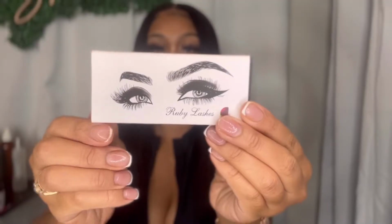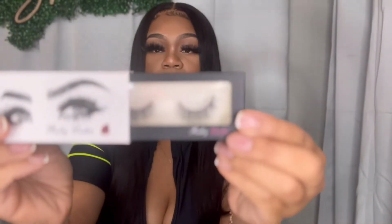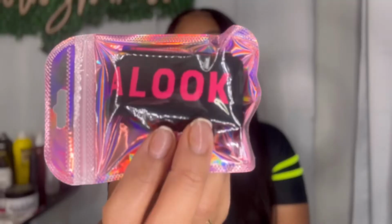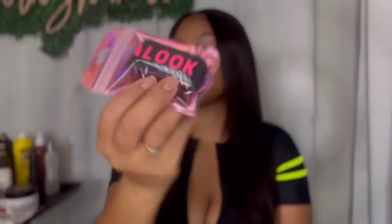So it did come by UPS. These are all the goodies that came with this wig. It came with some lashes. It also had a pouch that also had some more lashes. It had a wig clip, an edge brush, and a wig cap, as well as an elastic band to protect your lace.